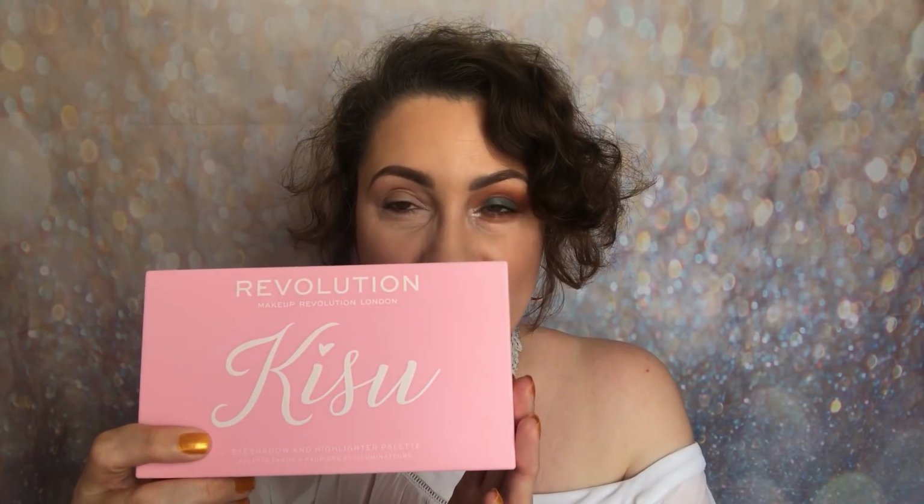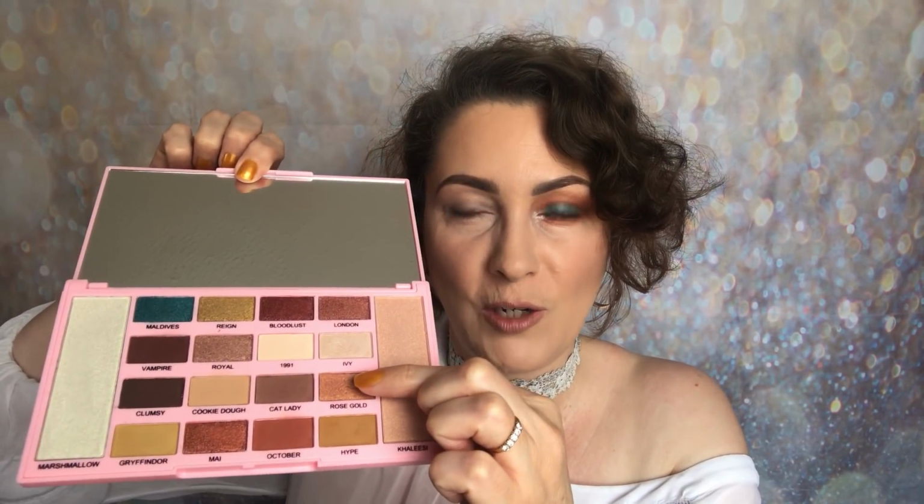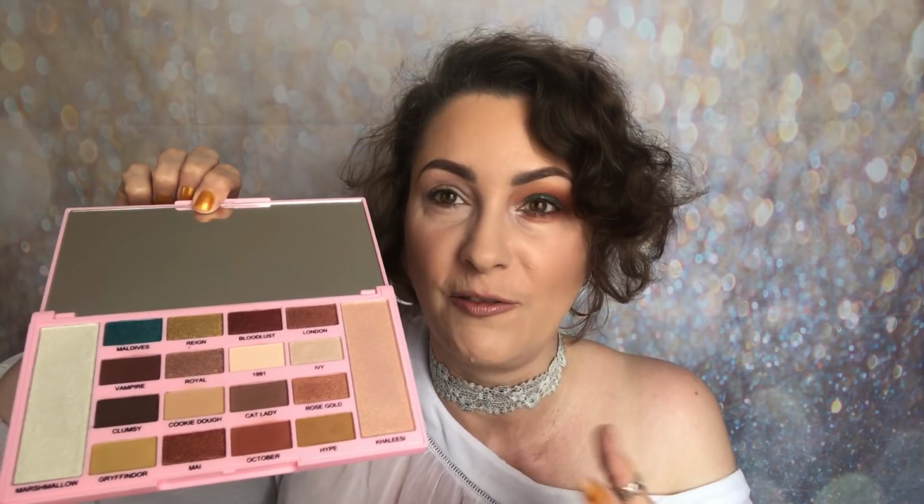My name is Samantha and today I'm going to be sharing with you my second eyeshadow look featuring the new Revolution Kisu eyeshadow and highlighting palette. I shared with you an original look, let me just open it up, using the rose gold shade. So that was a very, I suppose, feminine look. I mean, this is still a feminine look, but it's something a little bit different.